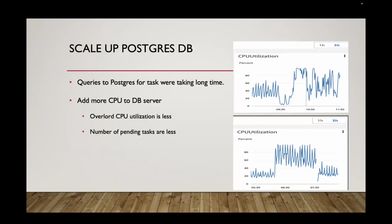Like I said earlier, the overlord goes to Postgres, in our case AWS RDS, to get the task state, which was taking too much time due to the increase in the number of tasks. The task table now has so many new entries. For that, we also scaled up the RDS instance size. This resulted in low CPU utilization, and the number of pending tasks is now less. So we got the ingestion orchestrator alive.